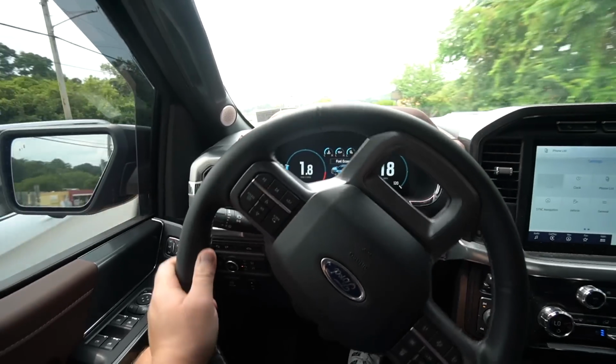My truck will indeed be one of the first customer trucks, 2021s that is, to have a supercharger. I don't know the exact date yet, but it is happening soon, hopefully in the beginning of September. I'm gonna drive down to Birmingham, meet up with my boy Mitchell at Town & Country Ford, and we're gonna get 775 horsepower.